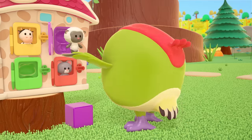The birds are loading the house into the motorcycle. They're off to play with it at Hop Hop's. Till next time, little birds.